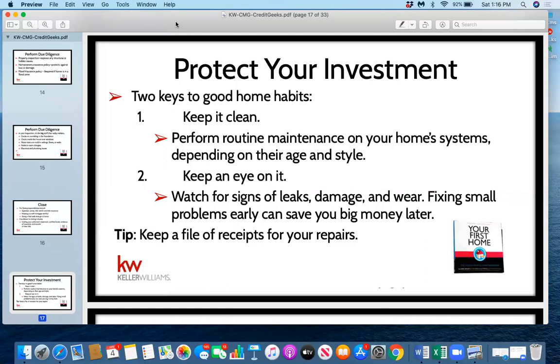Then another small tip is keeping a file of the receipts for all the repairs and upgrades you do, because when you put your house on the market to sell it, and you say, oh, I spent this much money on upgrades and repairs, all the buyers are going to say, okay, that's great. Well, can you prove it? And if you can't, then you don't stand out at all from other sellers who don't have any proof of how much they spent on those repairs and upgrades.